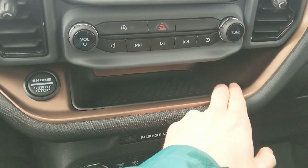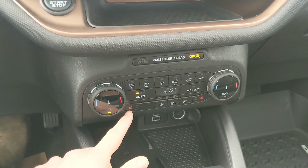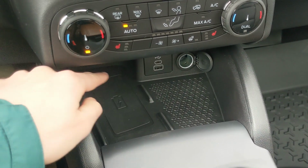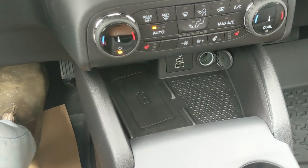Moving down further, you have this little tray area, and then your climate controls with dual zone front climate, heated front seats, and a heated steering wheel. Below that, you have this tray area with a USB, USB-C, 12-volt power outlet, and wireless charging pad, so you can throw your phone on there.